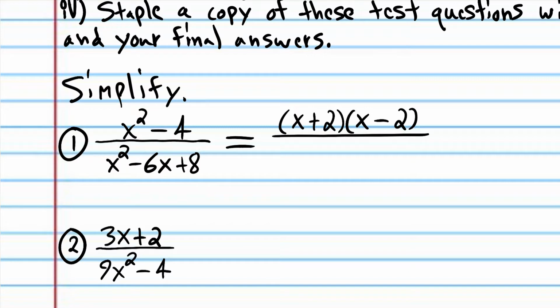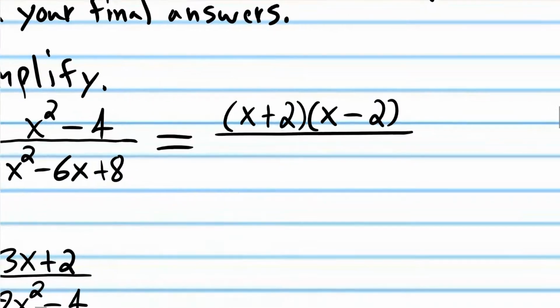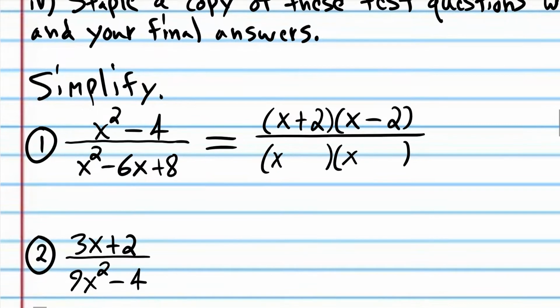How do I know that? Because there's 3 terms. Whenever there's 3 terms, there's probably going to be some sort of quadratic expression involved. And when you have a quadratic expression, you know this by now, you just write two sets of parentheses, x and x, and you ask what two numbers multiply to 8 and add up to -6. Think about that.